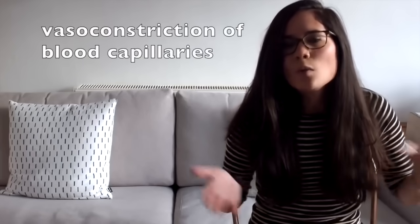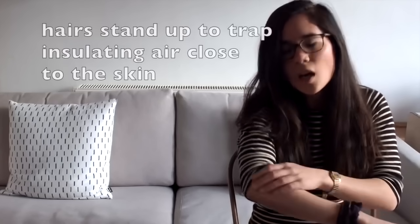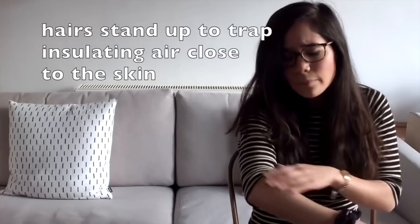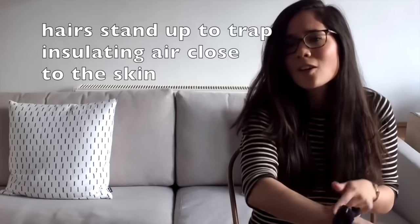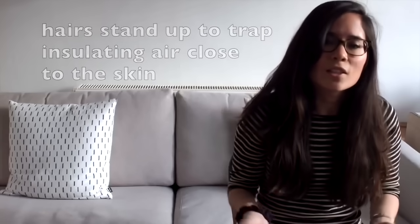Second of all, our vessels, rather than vasodilating, will vasoconstrict. That means they narrow, which pulls them away from the surface of our skin and means that less heat is radiated. And then finally, the hairs will stand up on our arms. Remember, air is a very good insulator, and what that will do is it will trap a layer of insulating air close to our skin, and it will mean that heat is lost less rapidly by conduction.